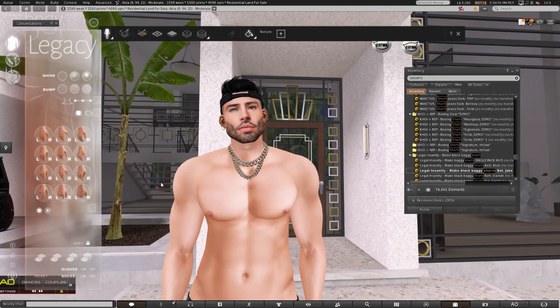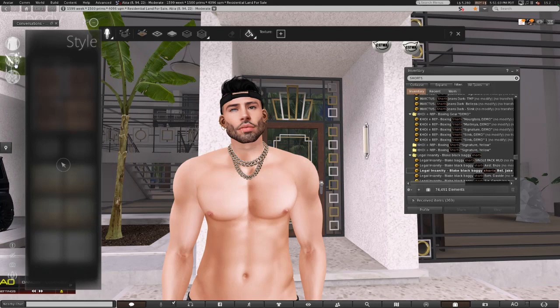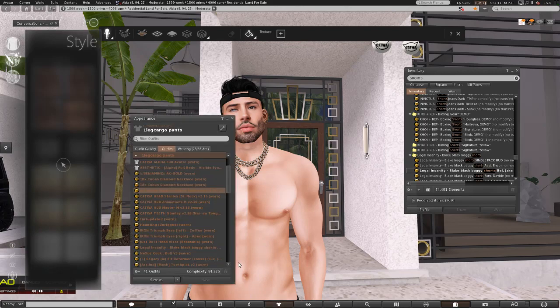So another thing is, of course, you get shine options. You get these weird texture options. Speaking of shine, there's a weird thing with this HUD right here. This HUD allows you to play around with some things. This is the advanced material editor HUD.